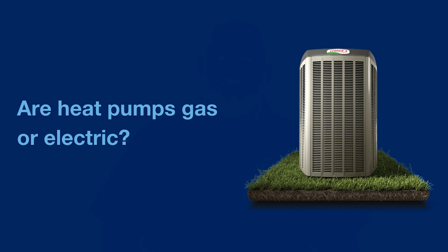Heat pumps are electric. It uses the compressor and all that stuff that you would usually use for AC. It just reverses it for the heating mode, so you use the same components.